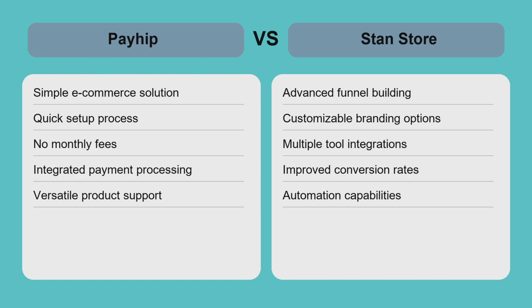Stan Store, on the other hand, offers advanced funnel building and tool integrations, ideal for creators ready to invest in growth and personalized customer experiences. It requires more setup time and a subscription, but delivers greater flexibility and control.